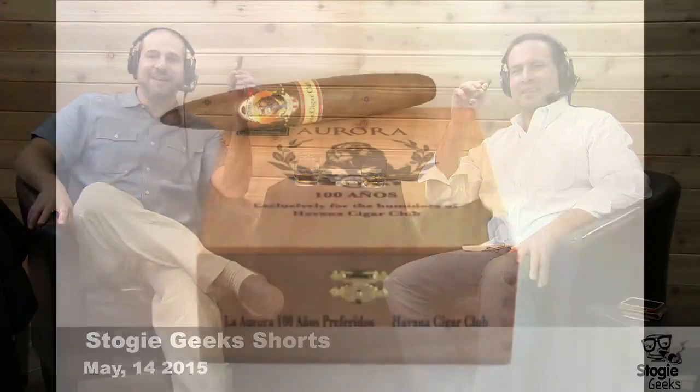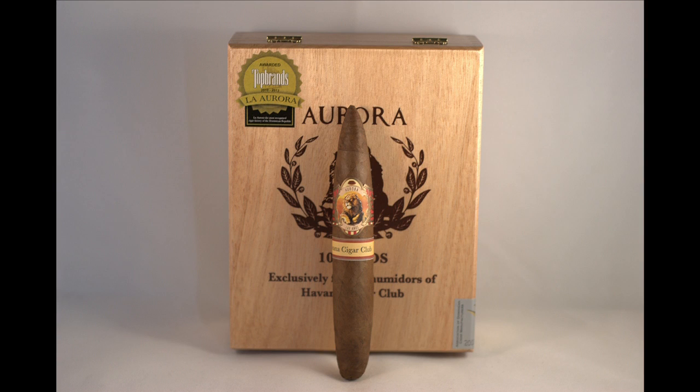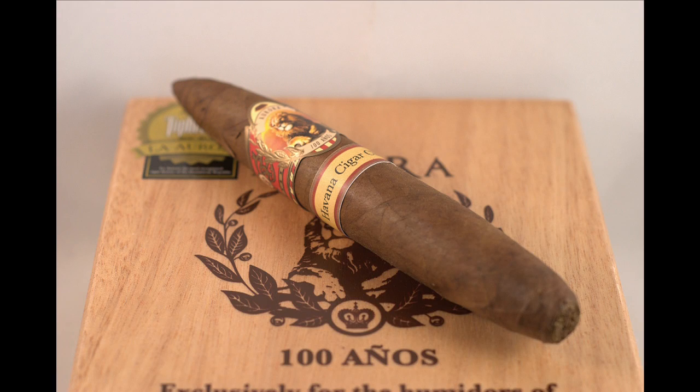We have pictures of the cigar. Nick, if you could cut to the pictures. I don't think Todd has seen the pictures yet. This is going to be the unveiling of the pictures. There it is right there with the boxes. They come in boxes of 10. And, of course, you get 10 Preferidos with that for a wonderful price.